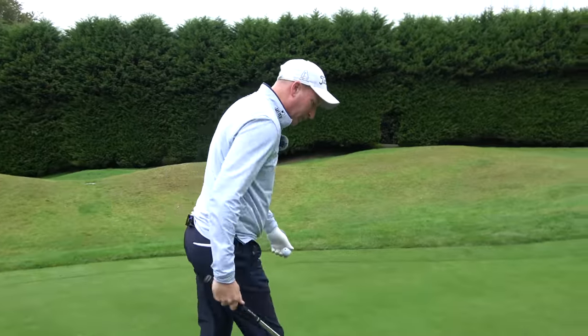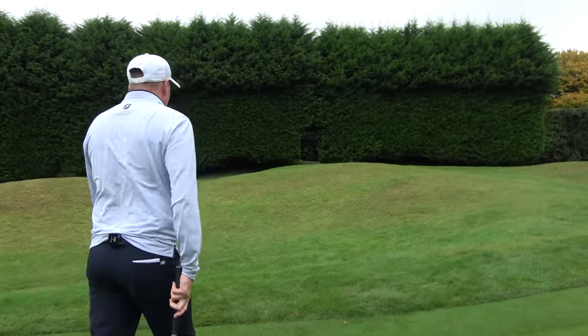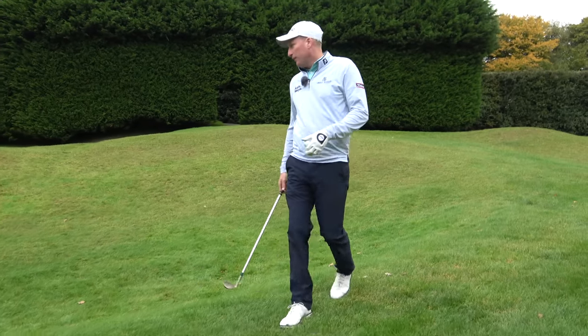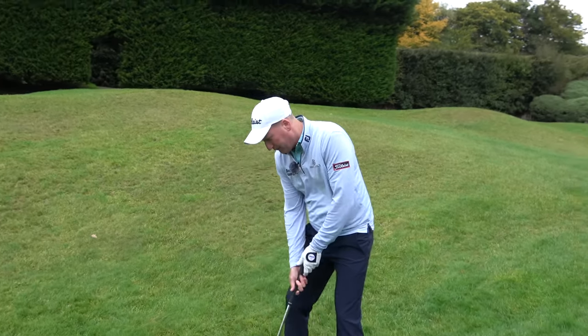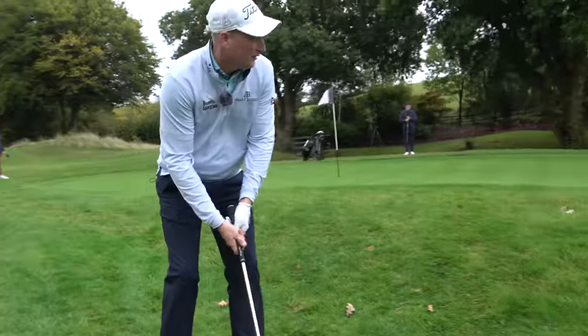Sometimes go round, like if long doesn't seem like the good miss, you just try and find out where, and I'll just hit a few from here just to see how really bad it is. And to that front pin, it's not ideal. You need a lot of.